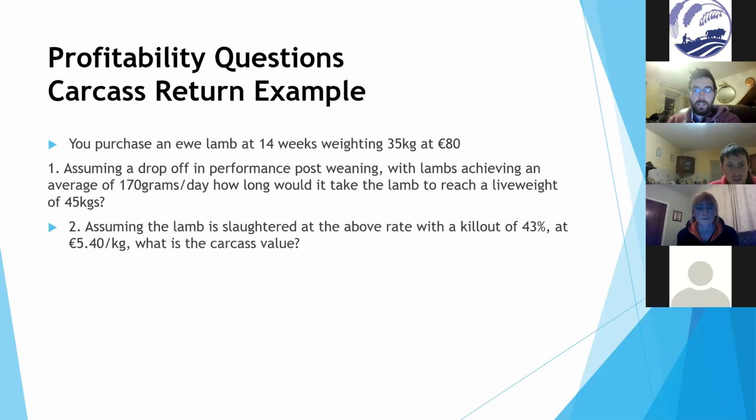Assuming the lamb is slaughtered at an average kill out of 43%, so a lot more accurate, Timmy, at 540 per kg, what is the carcass value? So this is an animal that is slaughtered at 45 kilos at a kill out of 43. 240. Anyone else want to be as brave? Because I know Timmy's just waiting to jump in. 24.75. Timmy?